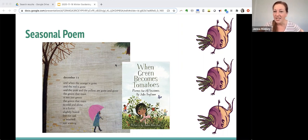Poetry is about asking questions, and engaging with the outdoors is about asking questions, way more than it is even finding the right answers. It's about exploring together. So when we read a poem like this, we can ask our students, what are they talking about? When we say the orange is gone, the red is gone, the pink, and the yellow, they're gone. Where were those colors and where did they go?